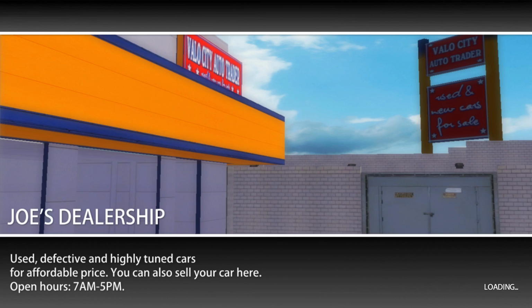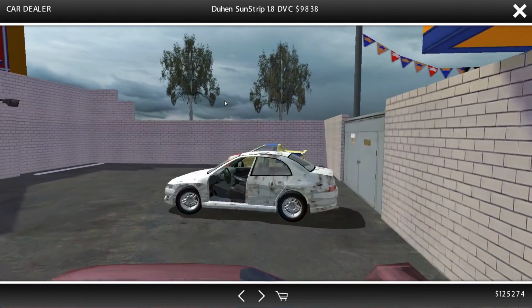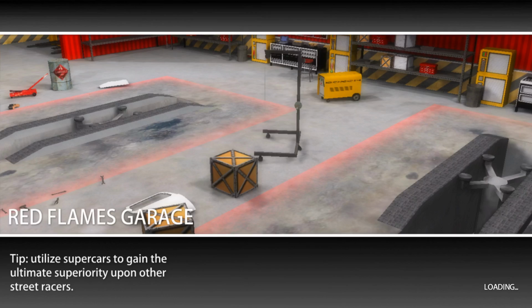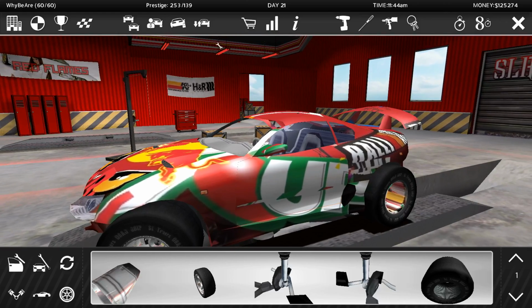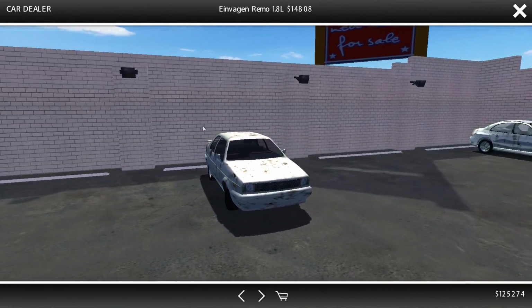Today we're going to buy a new car because I wanted to buy a muscle car a while ago, then I got distracted by the supercar in the dealership, and then I never got to actually buy one. So we're going to try this all over again, and I did say new car, but I kind of lied to you because we're just going to buy the car from Joe's dealership because that is the best way to buy cars as far as I'm concerned.